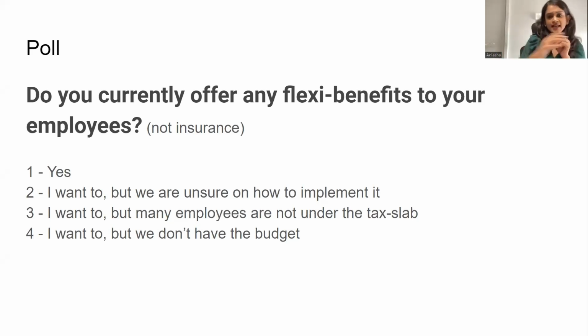Before we get started, a quick poll for everybody here. You could just type out your responses in the chat box. Do you currently offer any kind of health insurance, or any kind of flexi benefits over and above health insurance, to your employees? You could type out either one, two, three, or four, and accordingly we'll see how the responses come in. I will give everybody a minute or two to share your responses in the chat box.